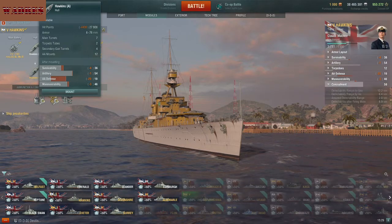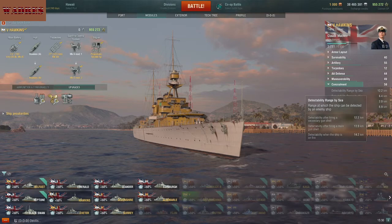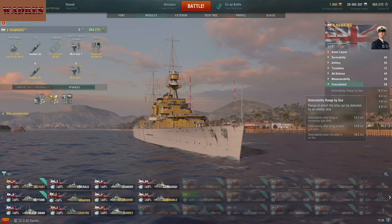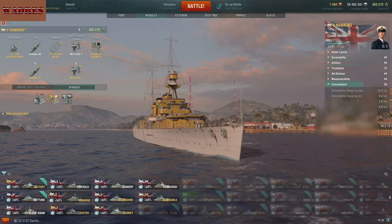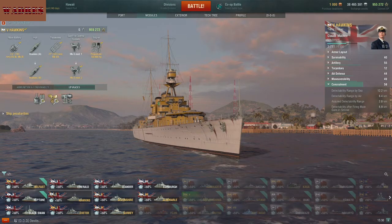Finally, her concealment values. She is seen at 12.2 kilometers baseline on the surface, 6.4 kilometers from the air, and 6.9 kilometers after firing her main battery in smoke.